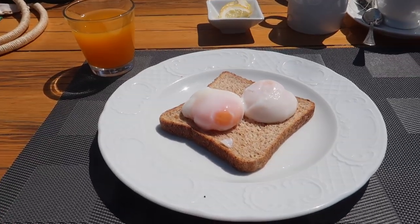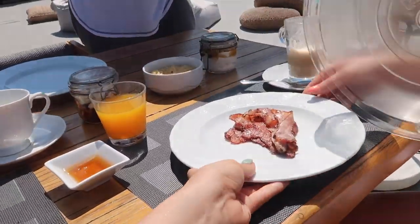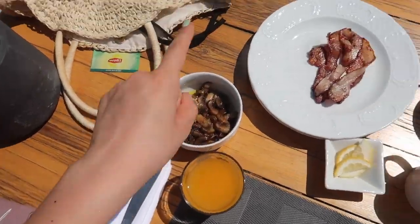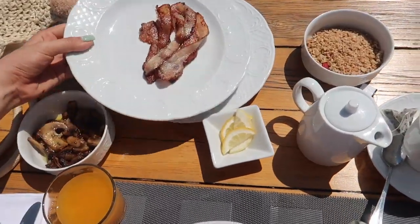Hi. Oh, hi. So it's mine, yeah? Should I take that plate? Thank you. Oh, this is my bacon. Okay. Mushrooms. A full breakdown. Orange juice, mushrooms, bacon, poached eggs on toast, granola, toast, scrambled egg. I feel like you need another plate. There's one right here. Okay.